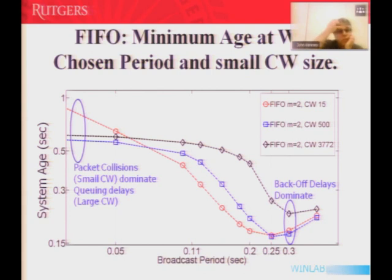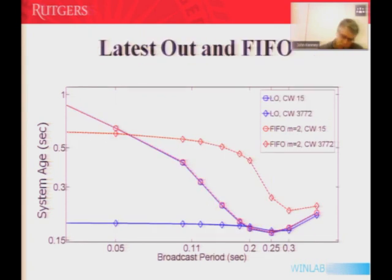if that's clear, then we can go to the next slide, wherein we look at a latest out system and see how it does in comparison to the FIFO system. So we have the same axes: on the y-axis the system age, and on the x-axis the broadcast period. The red curve is the curve we saw earlier, for a large contention window size of 3772 and for the FIFO system. The corresponding curve for the latest out system is the blue curve below, with the diamond markers.